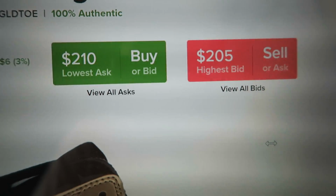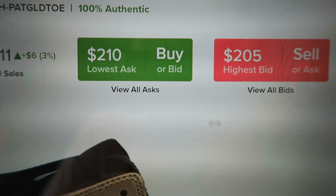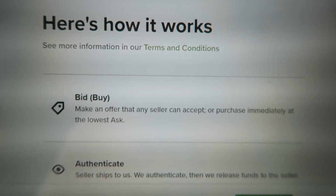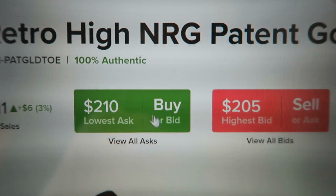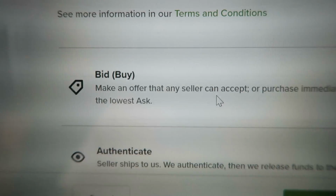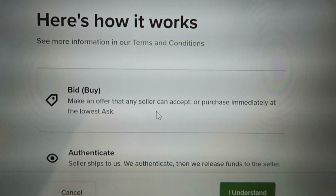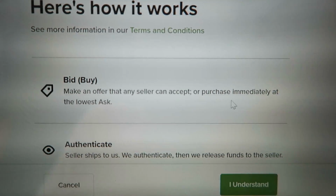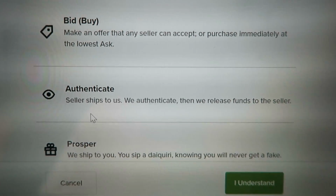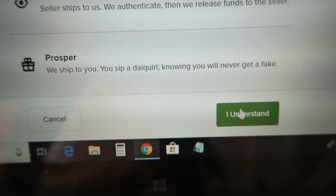But as I mentioned, let's say you have a set budget, and I'm gonna go with 160 for retail. So we're gonna go back one. Click on this green bid or buy right here. You're gonna click on that, bid or buy, and then it says here how it works. Make an offer that a seller can accept, and purchase immediately at the lowest ask. Of course, they always send to StockX to authenticate, and then they ship to me. So I'll click I understand.